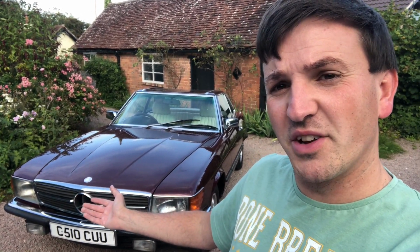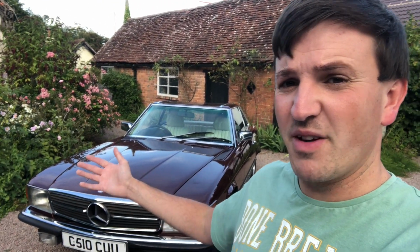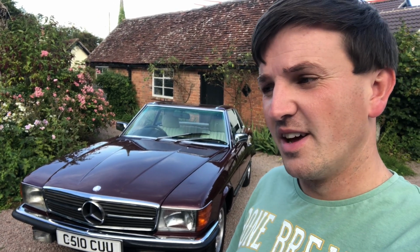They also combine it with a service as well, which this car probably could do with. And we'll see obviously what the vehicle health check says and see if there's anything else that needs doing to this car.